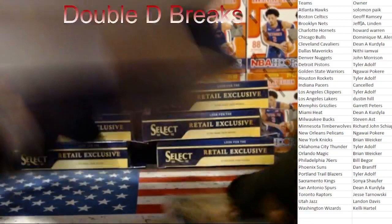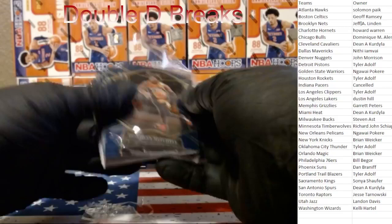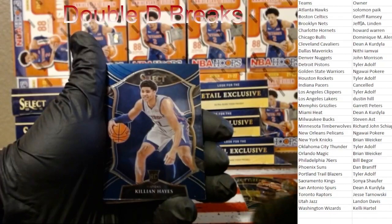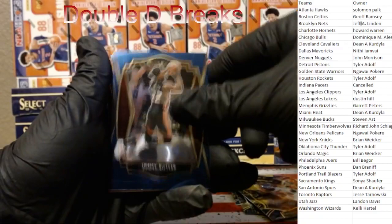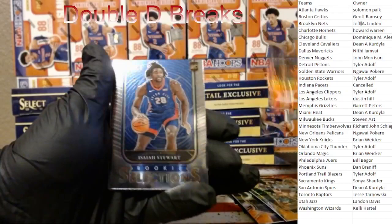Box number 4. So we got Mitchell, Yusuf, we got Robinson, Killian Hayes, Bagley, Zeke Najee, Russ Westbrook. These look familiar. Cassius Stanley, Giannis, Harden, Miles Turner, Jimmy B. Nice Emmanuel Quickly. Then we got a Joker, Blake Griffin, Kongwu again. This looks like a repeat. Isaiah Stewart.